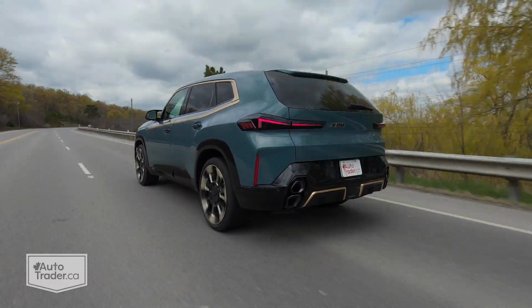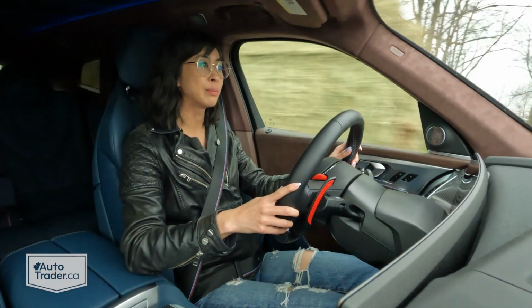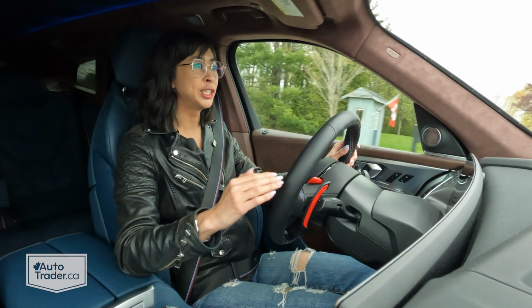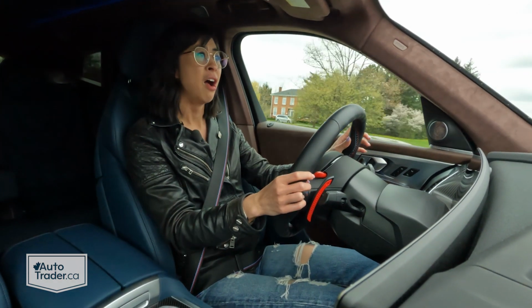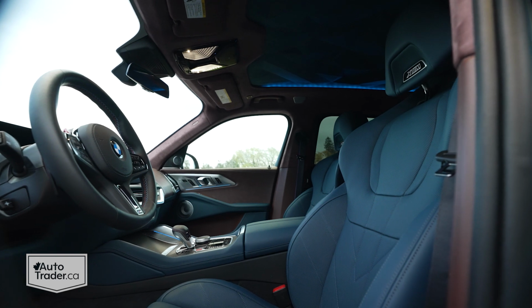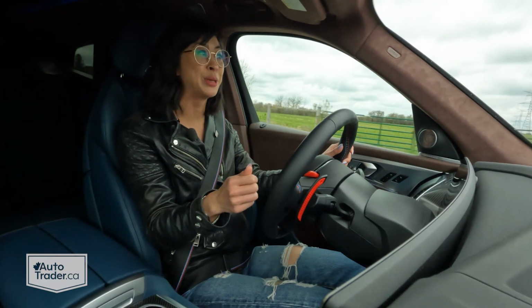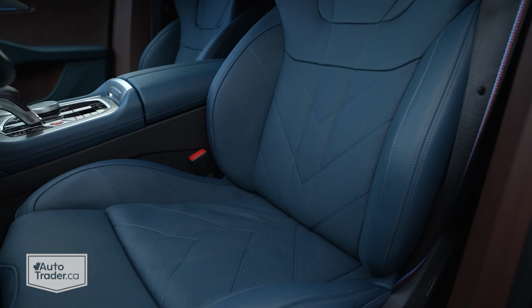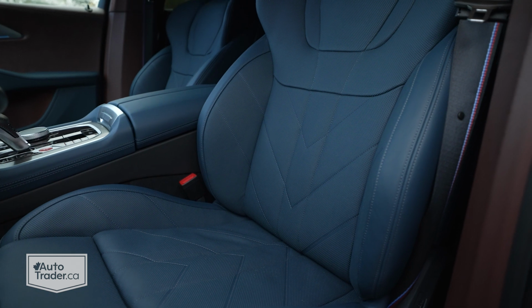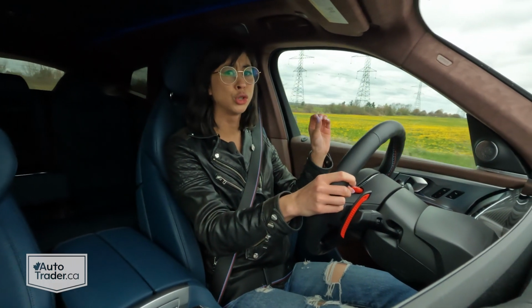So one thing that Porsche can absolutely not match is this interior. BMW is honestly pushing their interior game so hard, and they absolutely nailed it. I honestly think this is one of the best interiors that I've ever seen, and it could honestly be this BMW's strongest selling point. So first of all, I absolutely love these blue leather seats, and the combination of the blue and the brown looks so good.